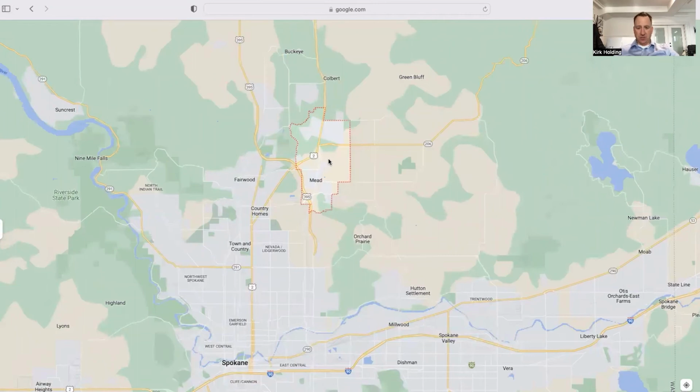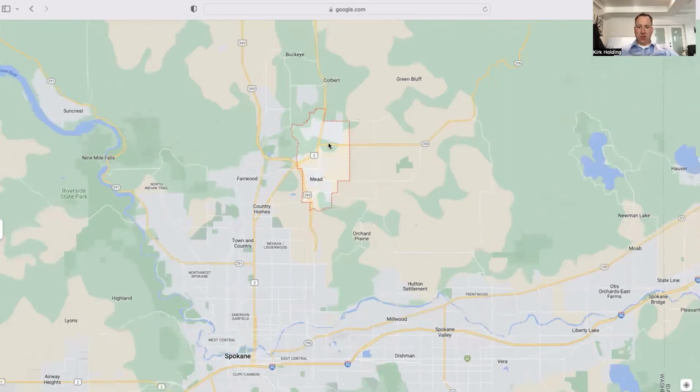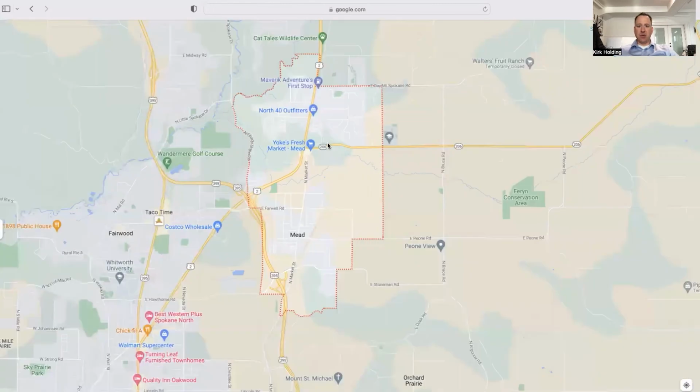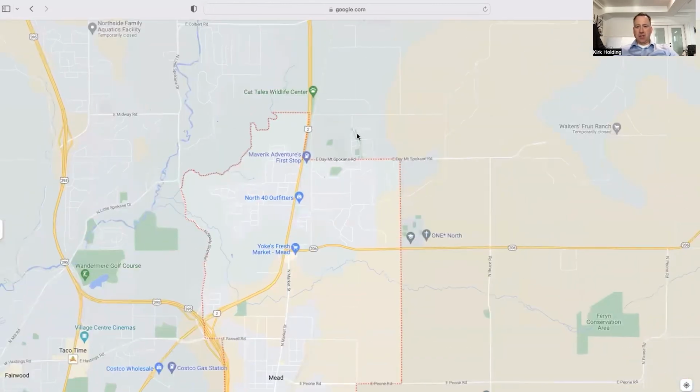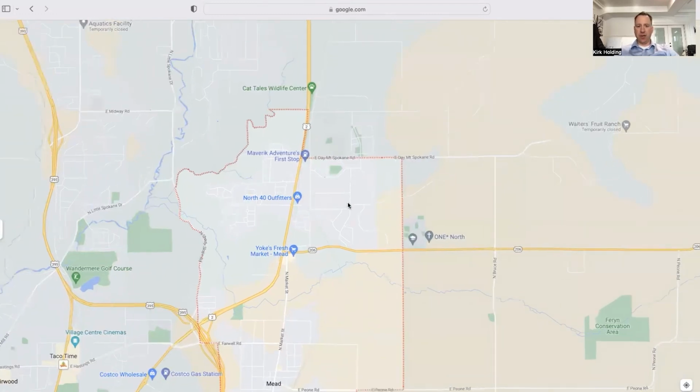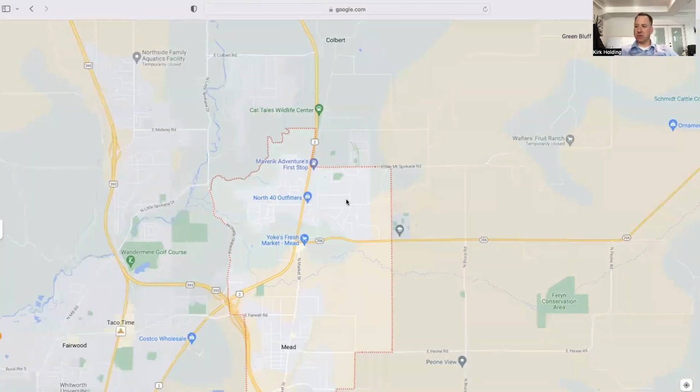As far as schools, Mead schools are some of the most requested schools we get from our buyers. Where they want to land is Mead schools. They've got 2 high schools in there, Mount Spokane and Mead High School, and some fairly new junior highs with good ratings, so definitely an area to look at if you're focusing on schools.